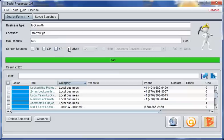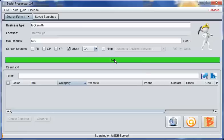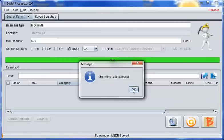I also wanted to point out how this database works. It took me a few minutes to figure this out, but in Georgia, let me clear everything out. If you just do a search based upon locksmith, Morrow, Georgia, you want no more than 500, and this is the only thing you select, I don't think you're going to get any results. Beautiful. Well, not beautiful, but that substantiates my point.